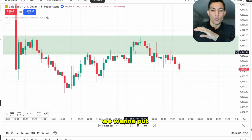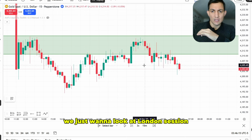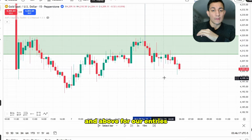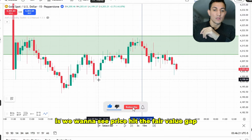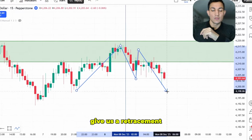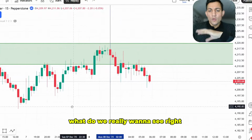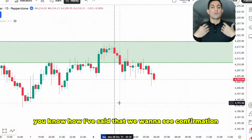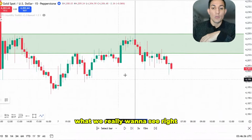And instead, let me just get the vertical line up actually. What we want to do is just look at London session and above for our entries, right? We do not care about any of this, but what we do care about is we want to see price hit the fair value gap, shoot off, give us a retracement, and then hopefully ride price down. So what do we really want to see, right? You know how I've said that we want to see confirmation, we want to see price reverse, we want to see that we're on the right side of the market.